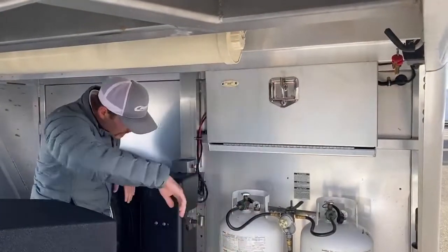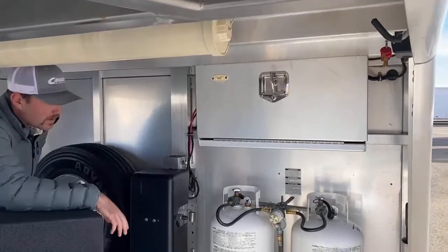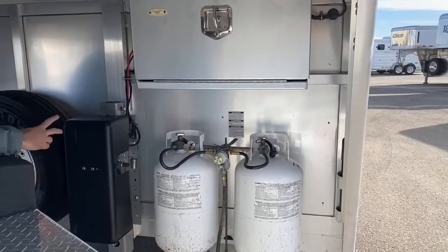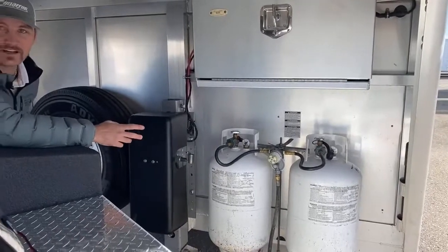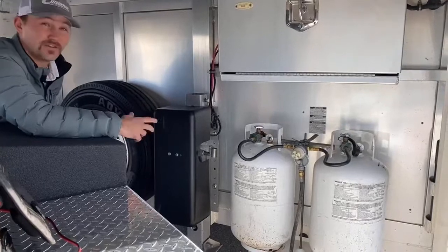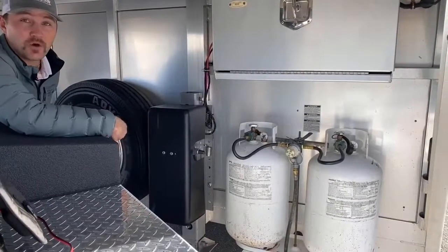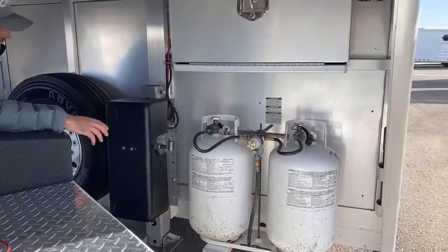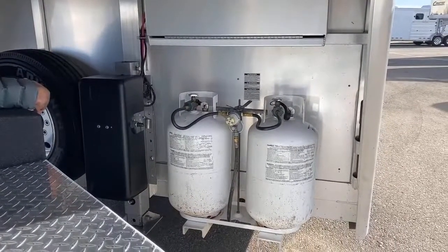Right here, you do have two propane tanks as well as your hydraulic jack. It's real slick. I mean, you wouldn't want a manual jack on this trailer. So it's got a hydraulic jack, which is real handy. The cool thing about this is if you have a trailer at home or you're thinking about ordering one, we can always order a hydraulic jack and put it on a trailer for you. I think it's super simple. I wouldn't order a trailer without one.